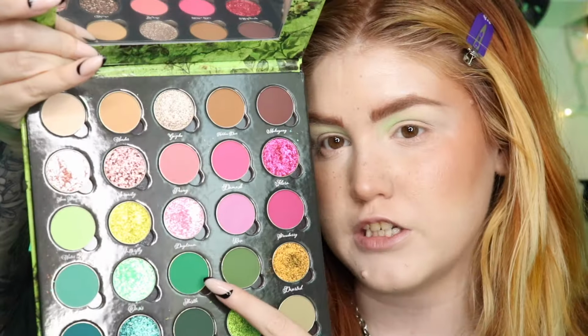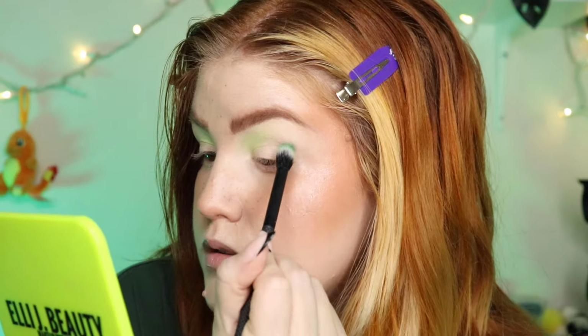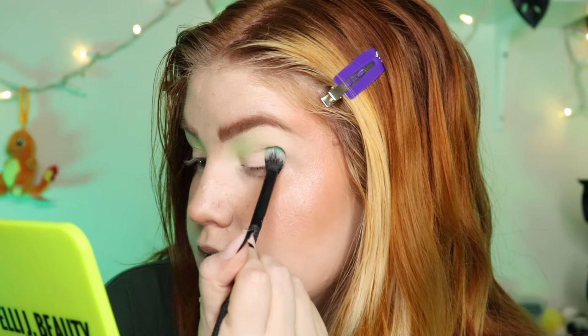I'm gonna hop into this shade here called Thistle. This looks like a beautiful green, and I'm just gonna take that on another Moda Pro brush. I have 1,000 of these, it seems. So I'm going to stamp that. Ooh, that is very pigmented. It's like a bluey green. I'm not mad at it. That is such a beautiful color.